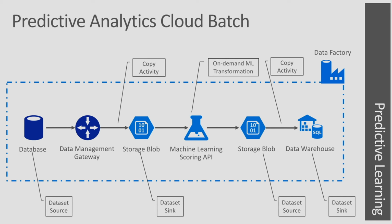So again, Data Factory comes into play here, and this is Predictive Analytics Cloud Batch. So this is saying, I've got some data that gets dropped on-prem, but ultimately I want to take it and use it in the cloud. So what you're doing with this one is you're grabbing the data source, and you're going through the data management gateway. This could be any SQL Server that you've got data in. What I'd do is pull that through and drop it into blob storage.